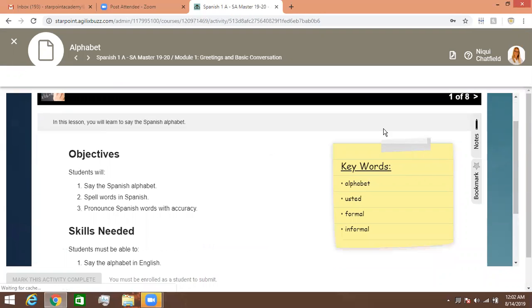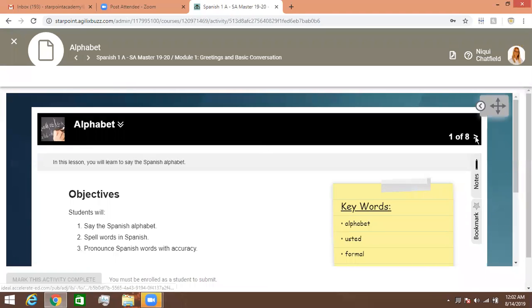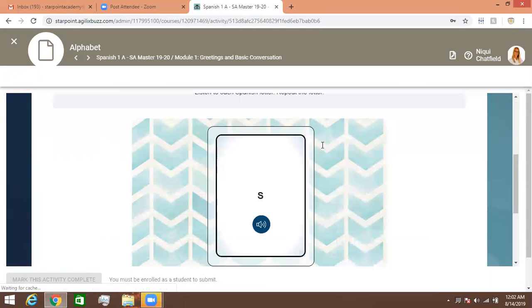Objectives and skills, keywords over here, bookmarks and notes, very familiar. So we're going to start with how to pronounce the letters in Spanish.